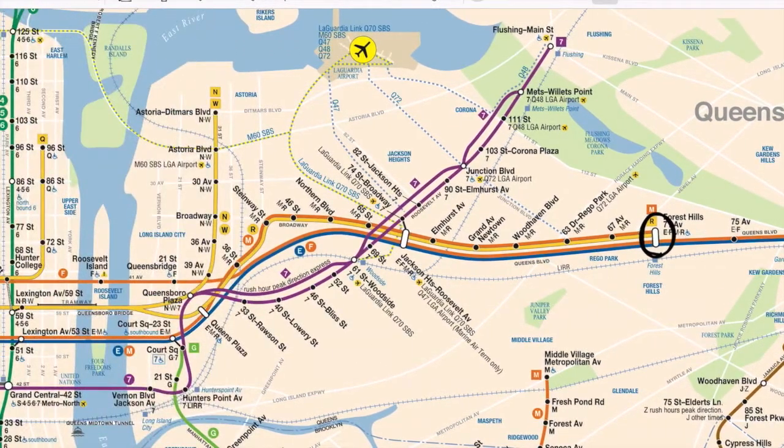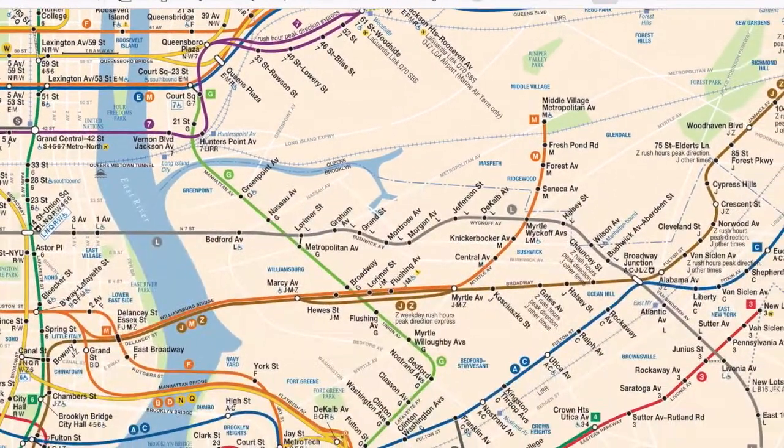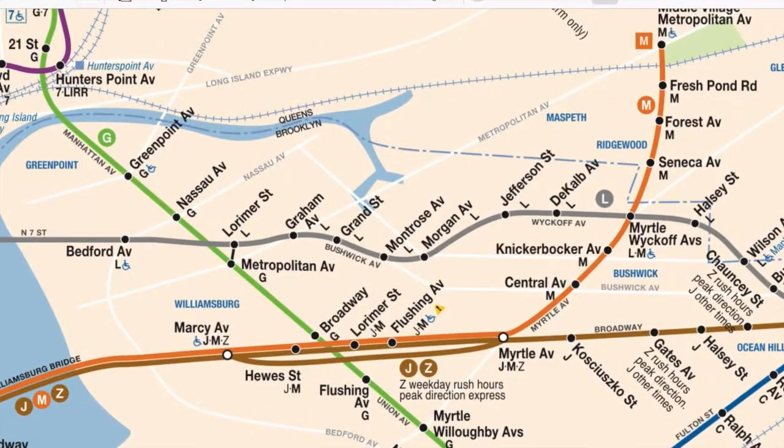And then I want one of them to live in Astoria. And there's a couple of different subway stops here for Astoria. I like this Astoria Boulevard. I've been there before. And then one of the characters lives in Brooklyn. So I'm going to come down here to Brooklyn. So here's the Queens, Brooklyn divider line.